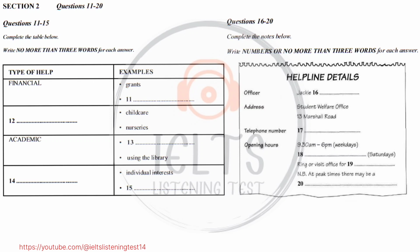Let me give you some details so that you know where to go and who to see if you want to pay us a visit. Generally, you'll see our helpline officer, Jackie Kouachi. That's Kouachi. Jackie is a full-time employee of the Student Union, and she works in the Student Welfare Office. That's the office that deals with all matters related to student welfare, and it's located at 13 Marshall Road.